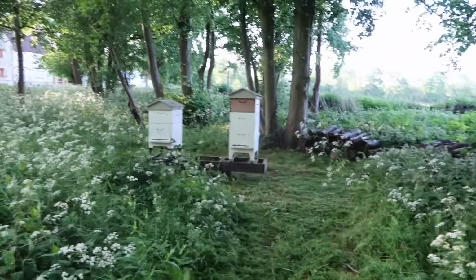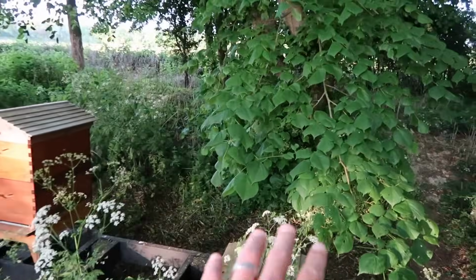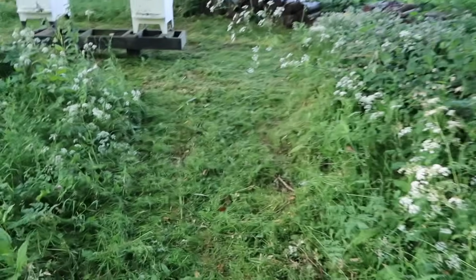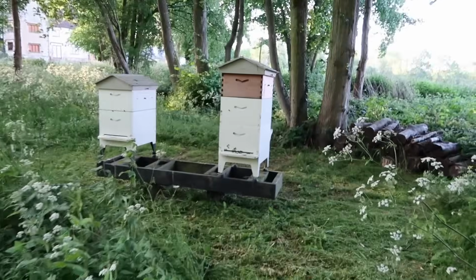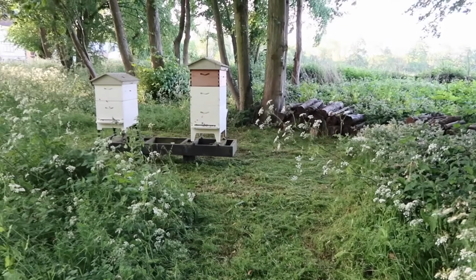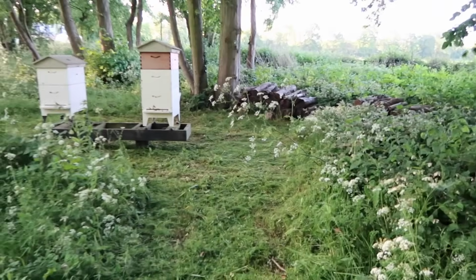So just to give you a quick idea of what's been done, you can see that I've cleared around the back of this hive, because you typically work from behind, and then I've cleared the walkway through. A lot of these bees started to come out. In fact, they're coming over to me now. So they weren't too impressed with the noise, but you can see I've just cleared that whole area, which means that I can now work around the hives without all of the cow parsley getting in my way.